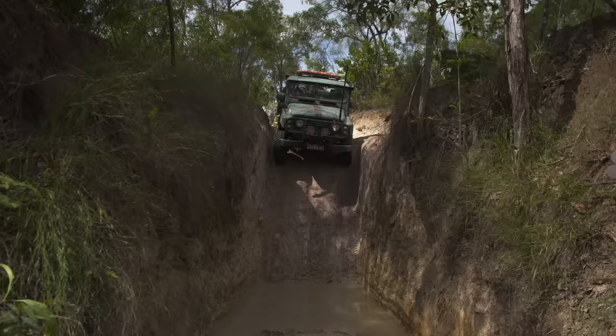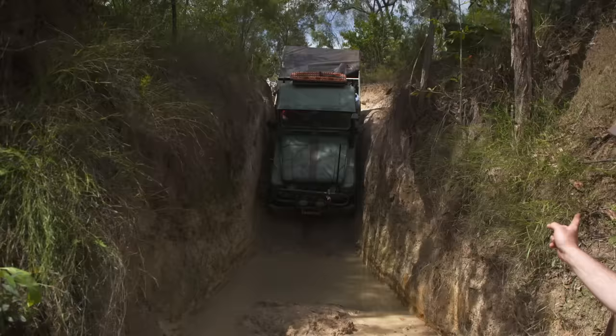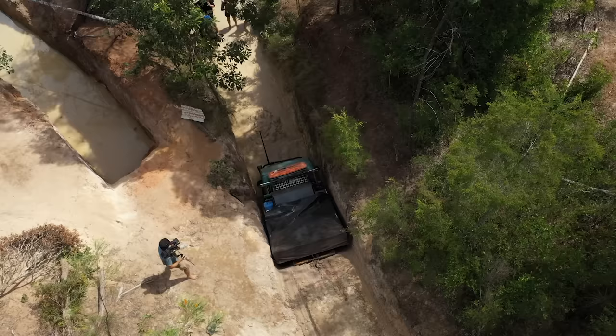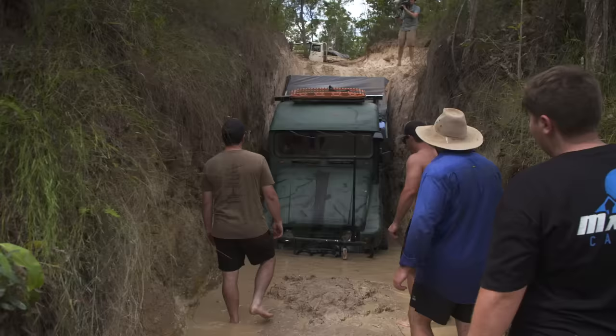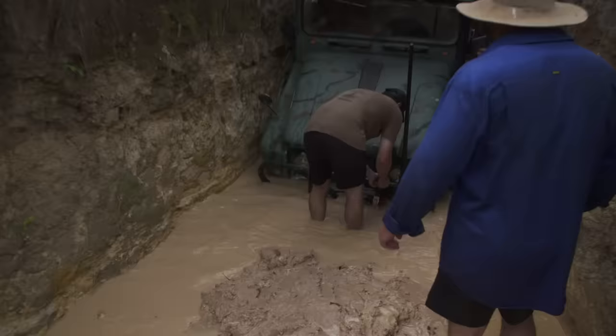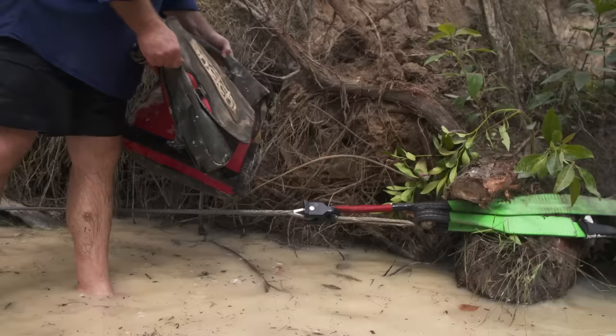You right, mate? Steer, left. Right. Oh, he's gonna roll. Oh. I thought I had it. Nah, she not going, boys. Yeah, I know. It's just that impact at the beginning. I'm pretty much hung up between my front and rear bars, and the run bar is the only thing that's gonna get me out of this one.